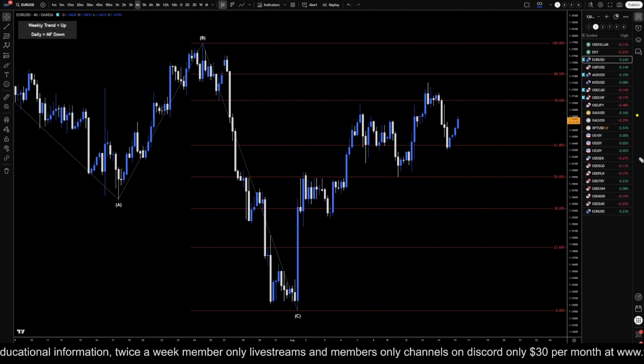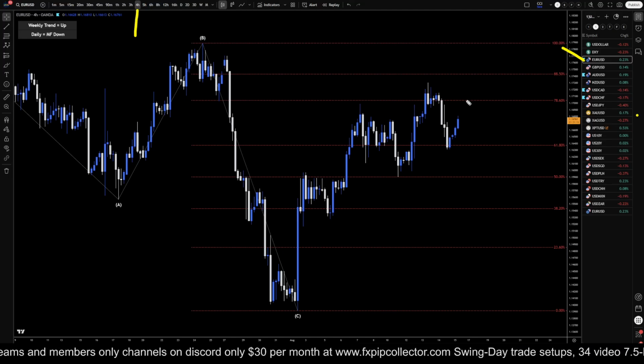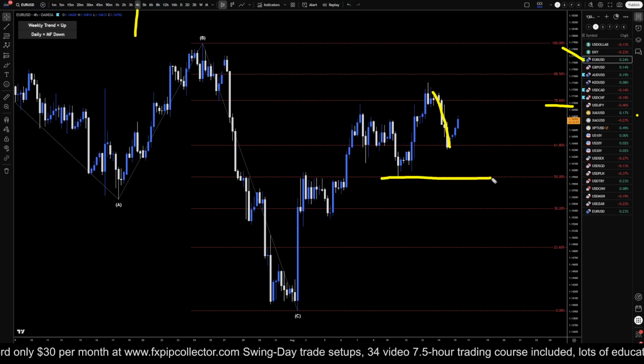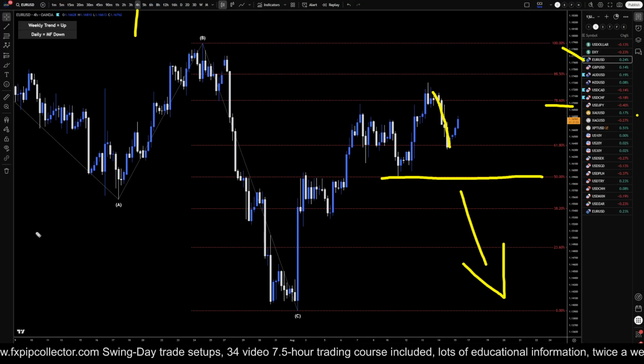Today is Friday, August 15th, and this is my analysis for the Euro US dollar, and we are on the 4-hour time frame. So on the 4-hour time frame, Euro dollar, we definitely did turn down very strong at the 78% Fibonacci retracement, but we do not have that major break of structure that's telling us that this thing is going all the way back down yet.